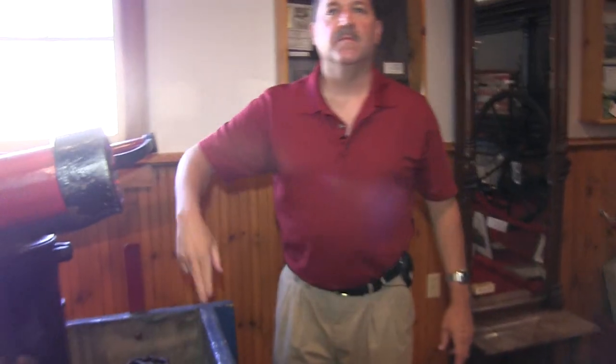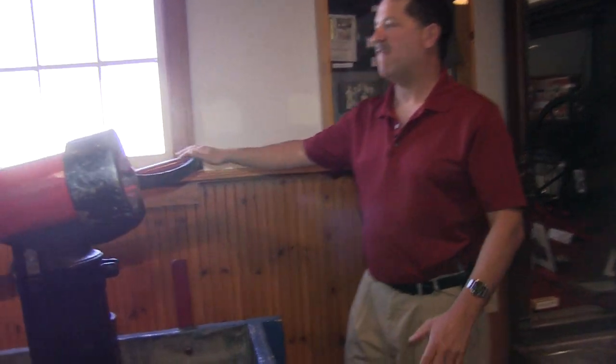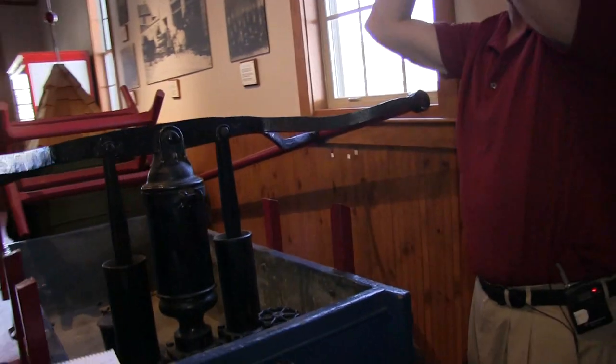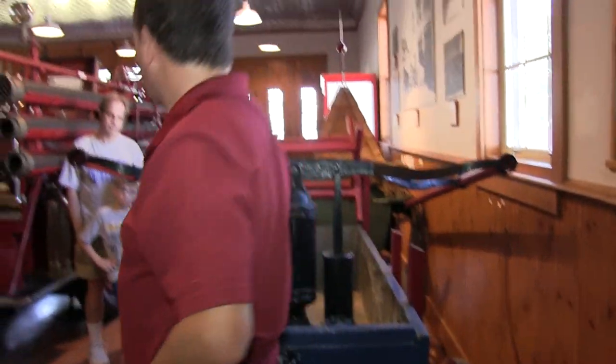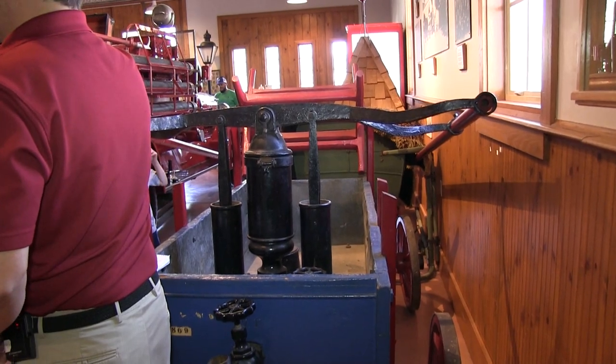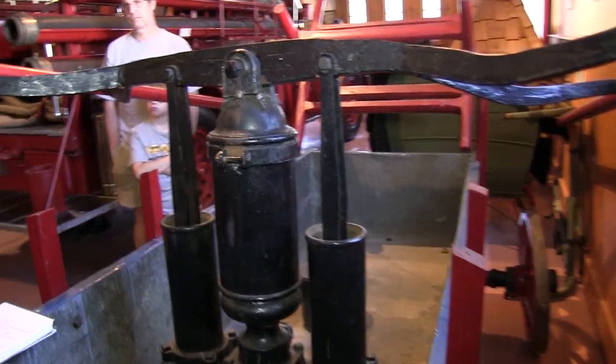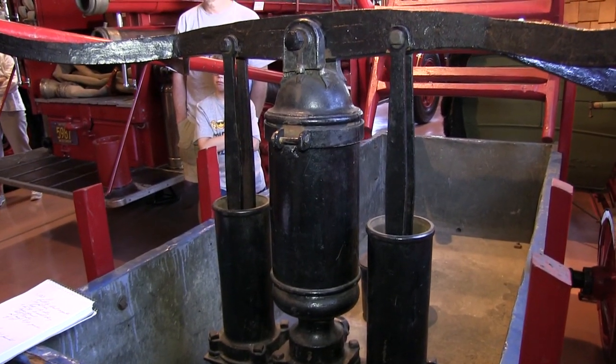So again, the water supply comes from people. People come from dumping buckets in here, and firefighters in an up-down motion working these handles. Now, there were 12 people or so at a time working this, but an individual could only last about 5 minutes, and then they'd have to take a break.